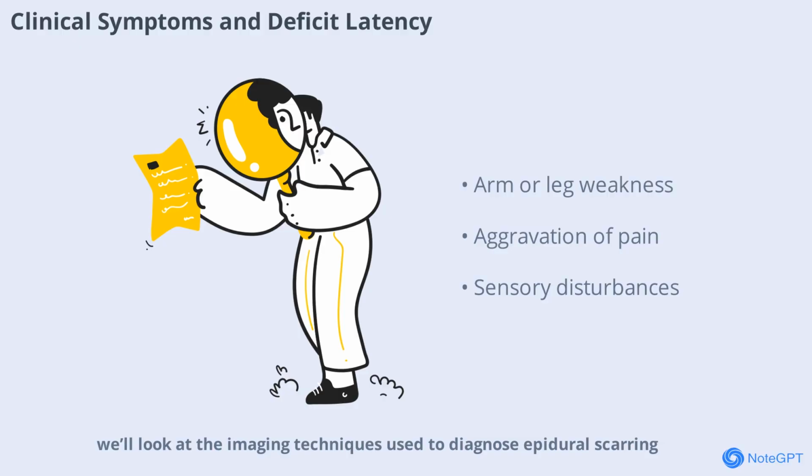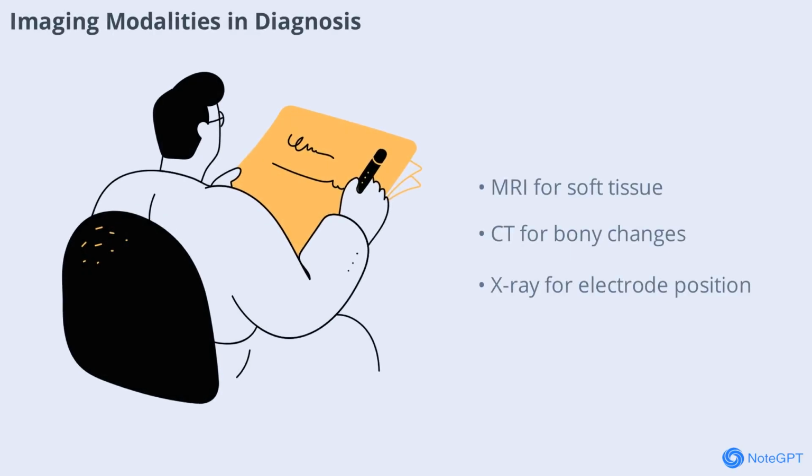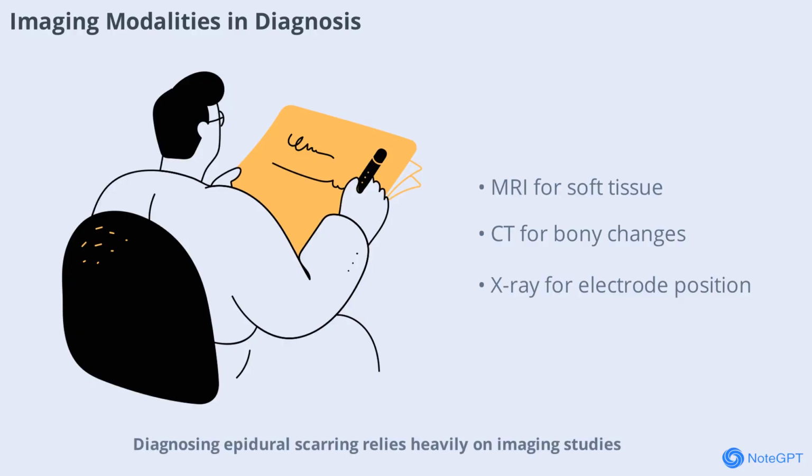Next, we'll look at the imaging techniques used to diagnose epidural scarring. Diagnosing epidural scarring relies heavily on imaging studies. Magnetic resonance imaging (MRI) is the gold standard, providing detailed views of soft tissue changes and scar formation around the spinal cord and electrodes. Computed tomography (CT), sometimes combined with myelography, can also be used to assess bony structures and the extent of fibrosis. Plain X-rays may help in evaluating electrode position, but are less useful for soft tissue assessment. Accurate imaging is essential for planning surgical interventions and monitoring postoperative progress.